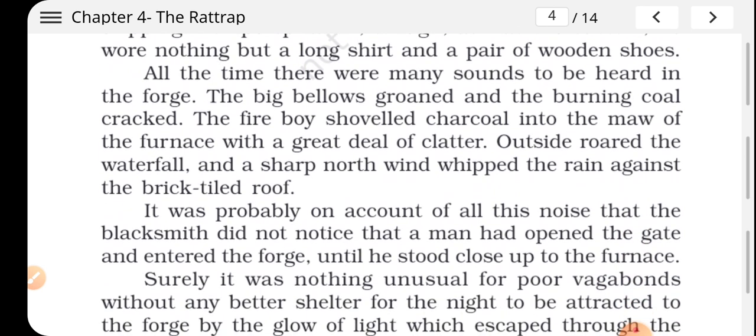Next paragraph. All the time there were many sounds to be heard in the forge. The big bellows groaned and the burning coal cracked. The fireboy shoveled charcoal into the maw of the furnace with a great deal of clatter. Outside roared the waterfall, and a sharp north wind whipped the rain against the brick tiled roof. Now, so many sounds were heard in the forge in that area.